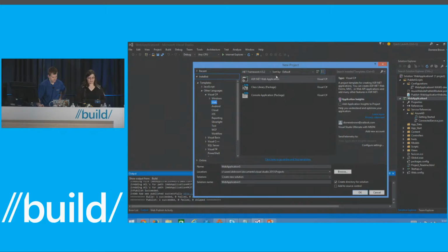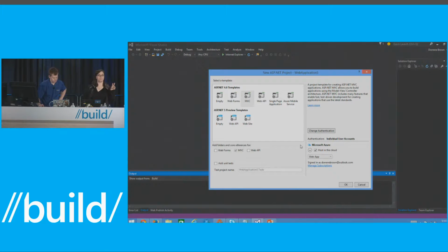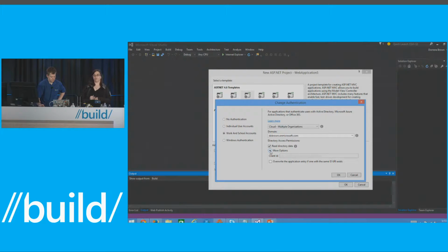So I'm just going to say I want an ASP.NET web application. It doesn't really matter what the name is. And we'll go ahead here. And there's two important parts to this setup process that you need to really know about to be able to authenticate with Office 365 single sign-on. First, I want to authenticate using my work and school account. That's my O365 tenancy here. And I'm going to say I want this to be used by multiple organizations. So this is the multi-tenancy that I talked about earlier. dobrown.onmicrosoft.com is my own domain, and I will give this app permissions to read my directory data so it knows who is trying to sign in and that it is actually a user inside of the tenant.